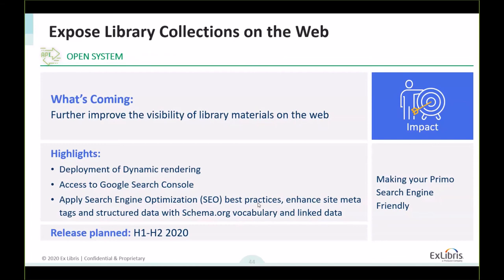As an ongoing task, we are also checking for more best practices to apply and to enhance more meta tags on the pages, and also enrich the structured data like schema.org, enhancing that and the linked data, in order to be more search engine friendly, in order to develop the concept of having a library graph.